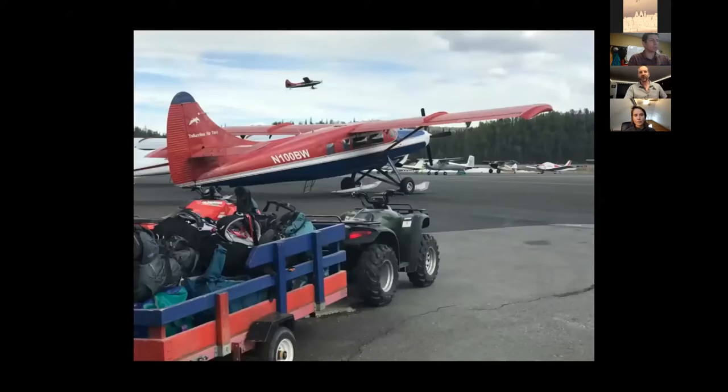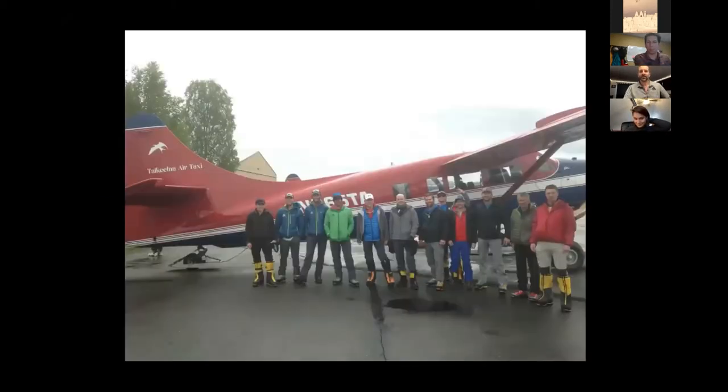So you'll be loading your gear, which you can see here in the foreground behind the four-wheeler. You'll be loading your gear into one of Talkeetna Air Taxi's turboprop Otters. And final group photo. And loading up for a scenic flight into the range, as long as it's flyable that day.